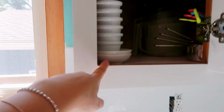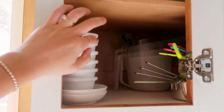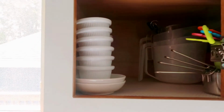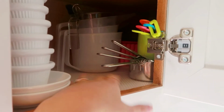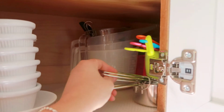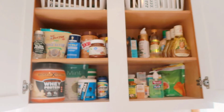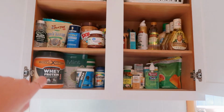And then down here there are these little things that you can put sauces in. So I kept them all here because my family does reach for these a lot. They're really great. And then back here is all of our measuring stuff. We have some extra ice trays back here, and then we have all of our measuring cups and these little baking cups.